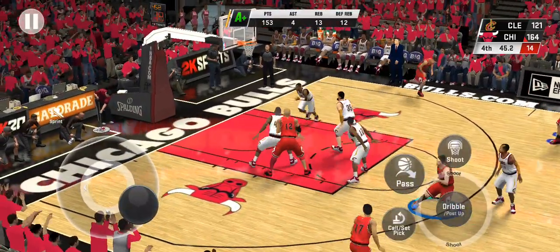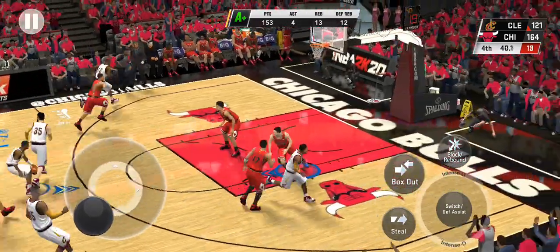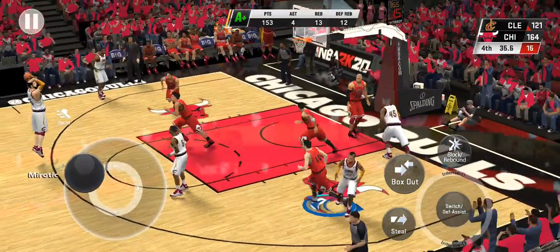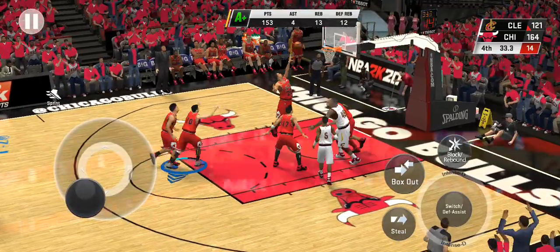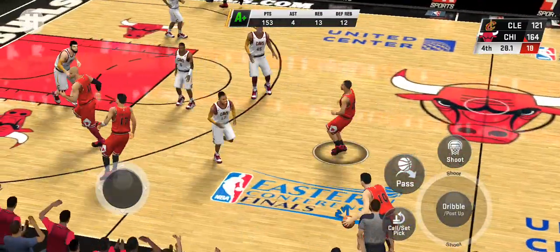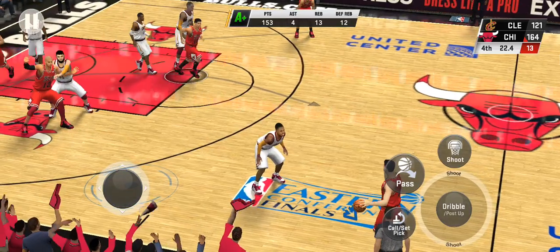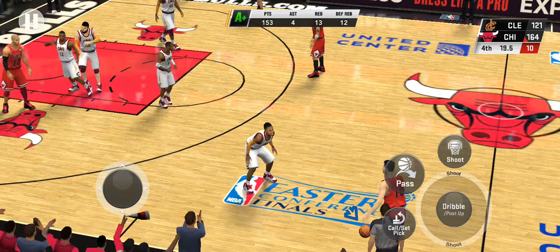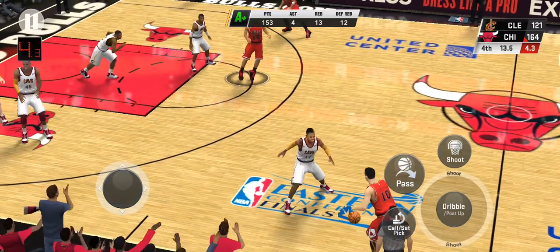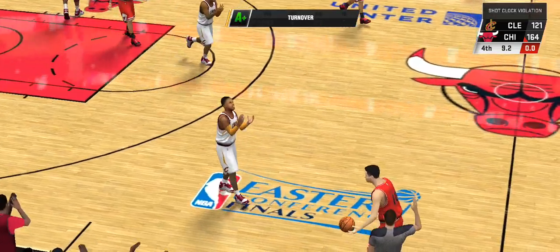Dimes. The shot no good. And they force the shot clock violation. Great D.